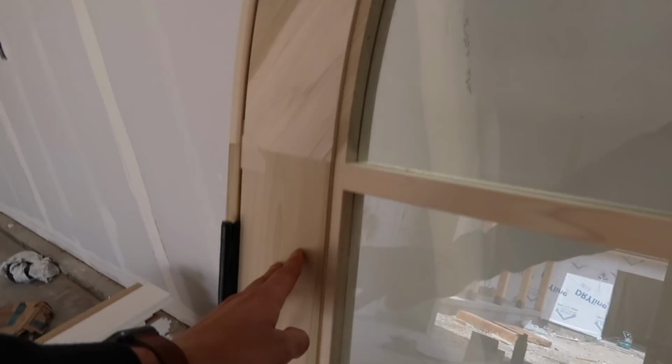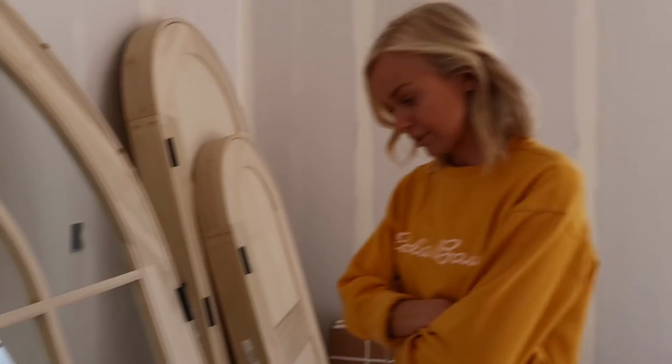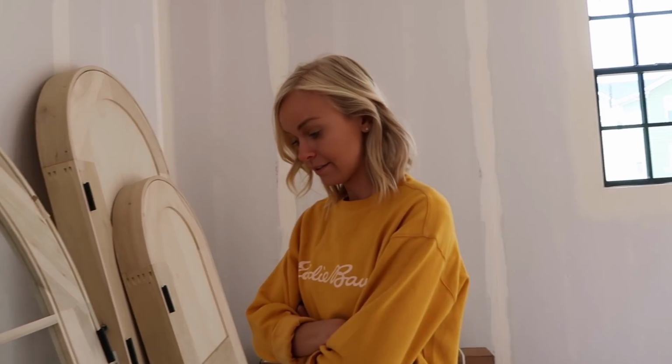We were planning on getting these painted, but now I'm tempted to stain them. This wood is so pretty. Absolutely think we should just stain it. Stain them? Because look at that. And this craft too, like these guys handmade these and it is just beautiful. They're gorgeous. Wow. They went above and beyond.